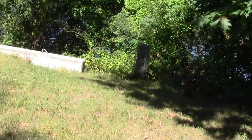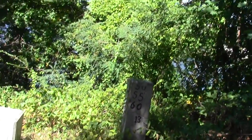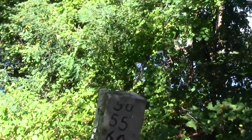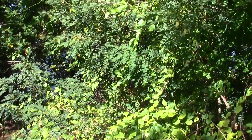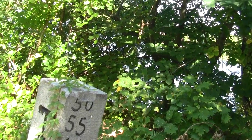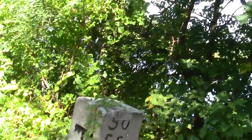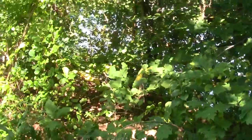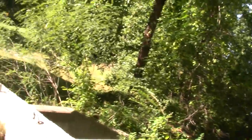Here's an ancient boundary post. These markings look like they go back to ancient times. Is that 1813? I don't know. T equals Tewksbury. Here we have an A for Andover. Why, we sure do.